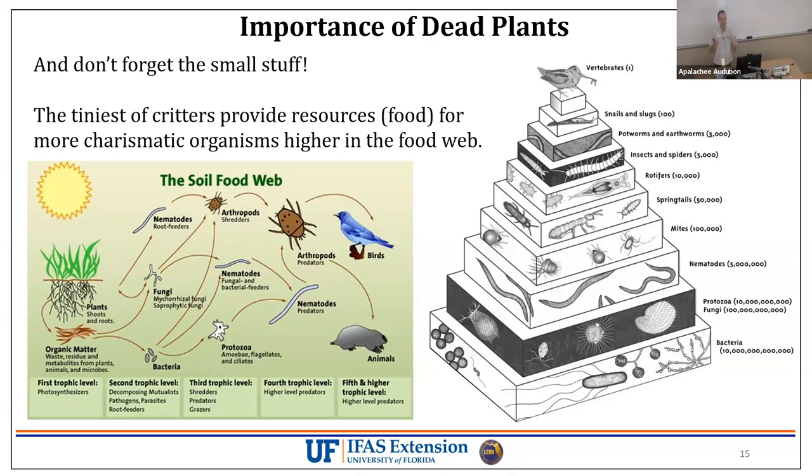Nematodes are often, they got a bad reputation because there's some parasitic ones on plants that damage our plants. But there's a ton of really good beneficial nematodes out there, and there's a ton in the soil, right? All these things, as we get smaller and smaller, we get more and more of them. They're supporting that layer above it.